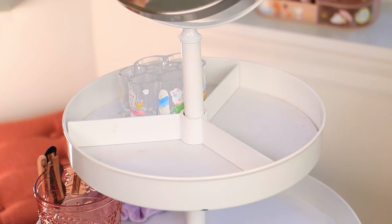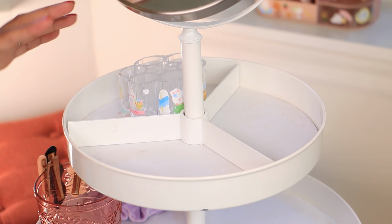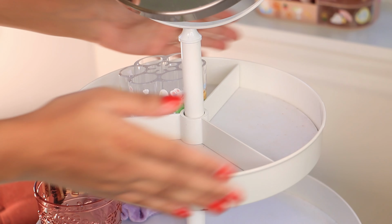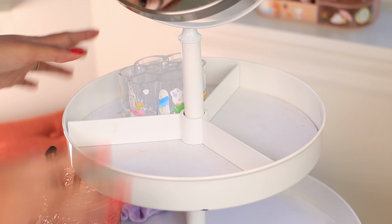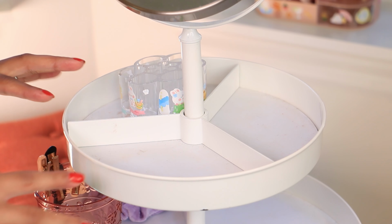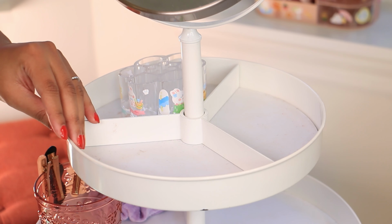Let's get started. All right, welcome to my little cart. I love that it has many different levels. So we're gonna be starting with the first tier. This is the smallest round, and it has 3 sections. What I'm thinking is that this part is what faces me when I'm working at my desk, and that's where I do my makeup. So I want to put my most used products here just so that they're easy to reach.